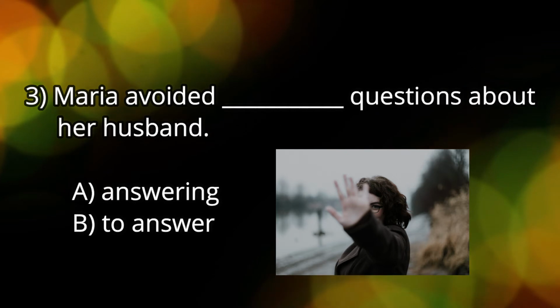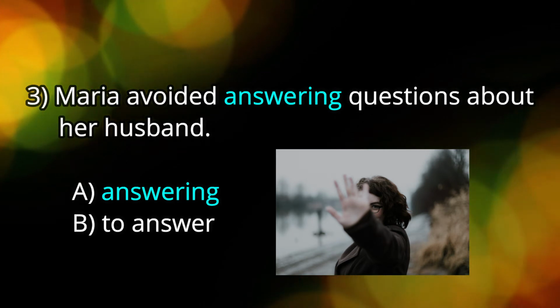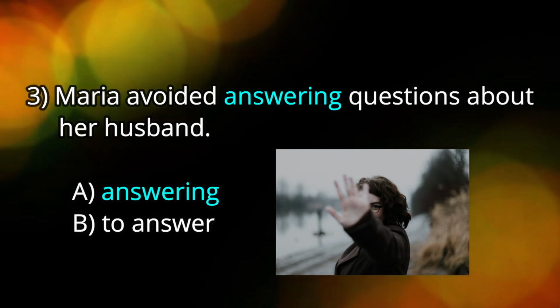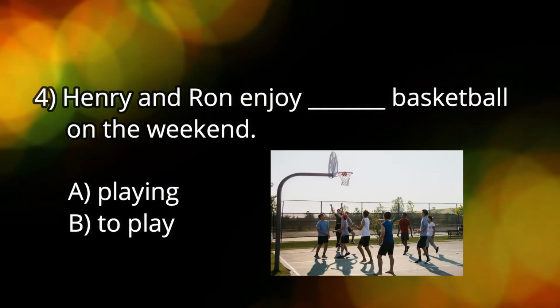Okay, number 3. And the answer is, Maria avoided answering questions about her husband. This one takes the gerund, the verb avoid. It's the past tense here, but avoid only takes the gerund.